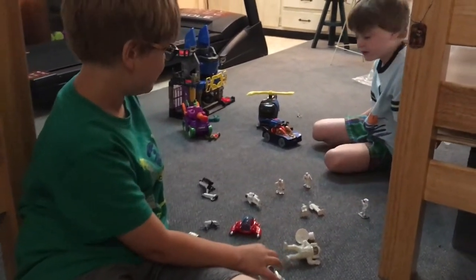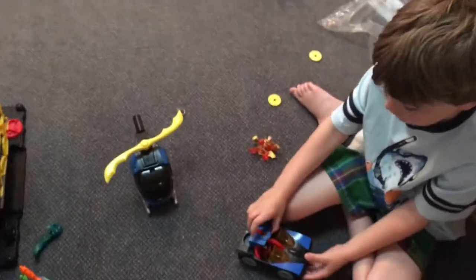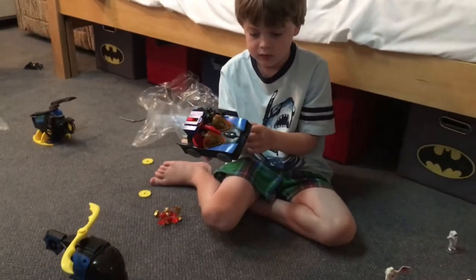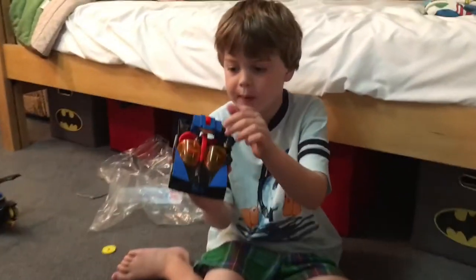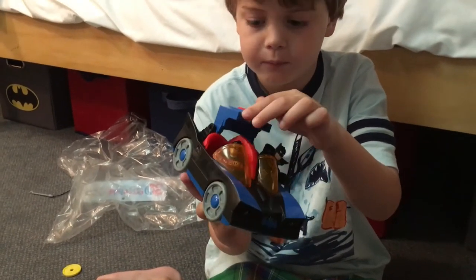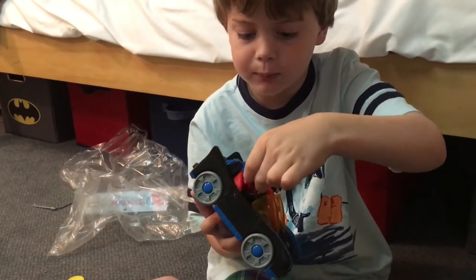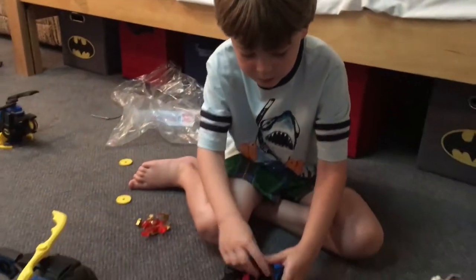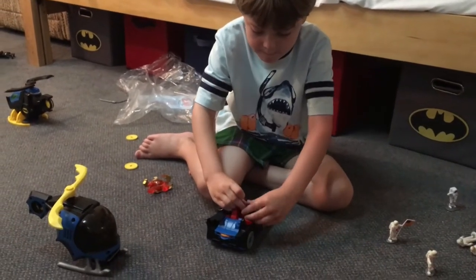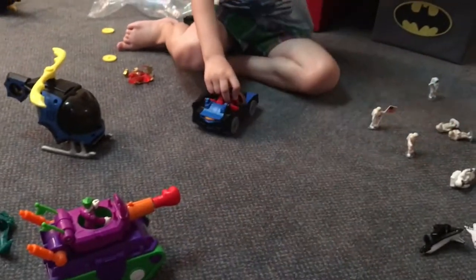Mm-hmm. Okay, Noah's turn. Noah has some Imaginext that you found. I found an Imaginext set for Noah. There's a locker, and it came with Batman and... These are different ones. They're hard to get out. This is the old Robin.